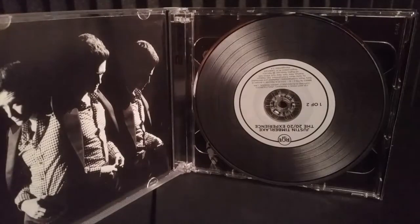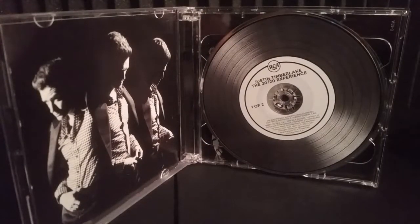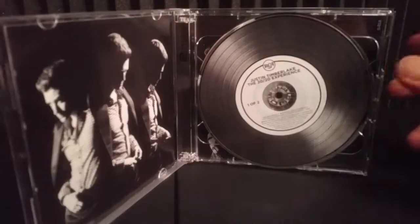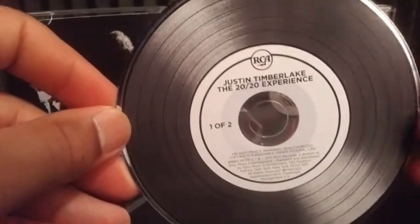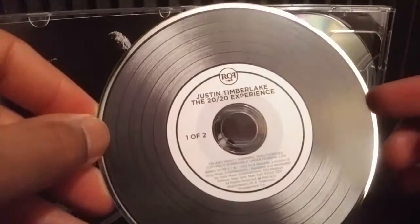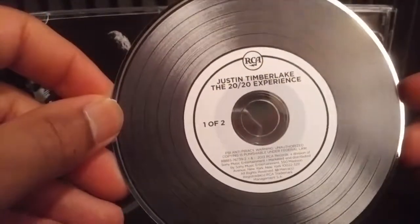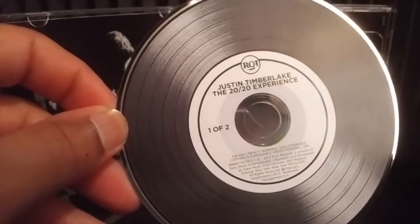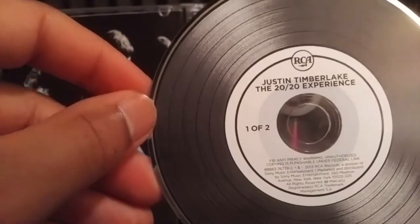So if we want to go inside the CD, the actual disc, let's get that in focus real quick. If we want to take a look at the actual cover of the CD itself, I'll pop that off there. It looks more like an album, like a 45, or a regular album you play on a record player. In the center, similar to an album, we have that white circle where we have the listing of the artist, as well as the title of the CD.